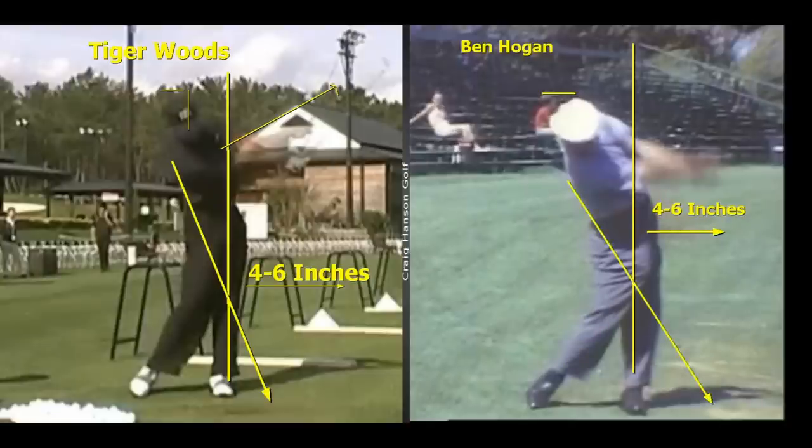Now, you can improve it by 5%, 10%, 15%. You can just improve the whole thing. But, you know, even if you're a weekend golfer, you want to make sure that you're working with facts. And this is worldclassgolf.com. Have a look at those positions, high chest, lateral shift.